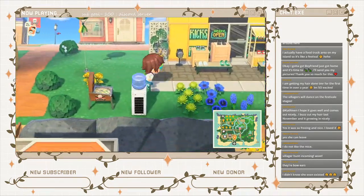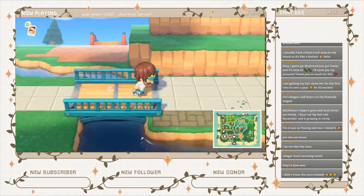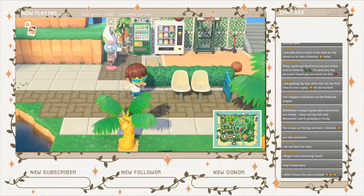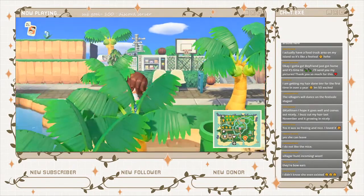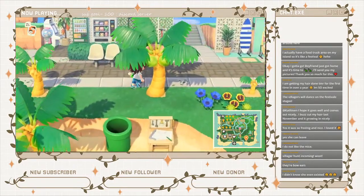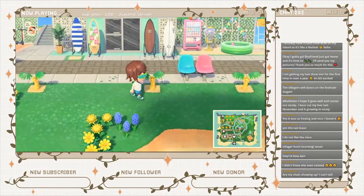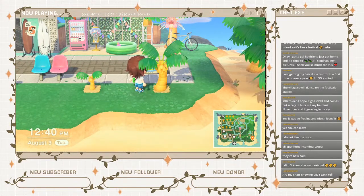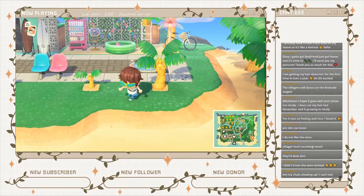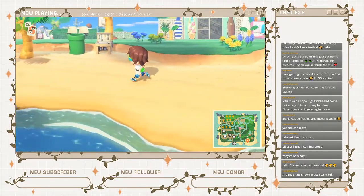Alright, let's check on those stunted trees to see if I need to put some fruits down next to any of them yet. I could probably put one next to this guy. This one's full grown. Itty bitty. Okay, let me get some fruit. I'm going to plant some plants.